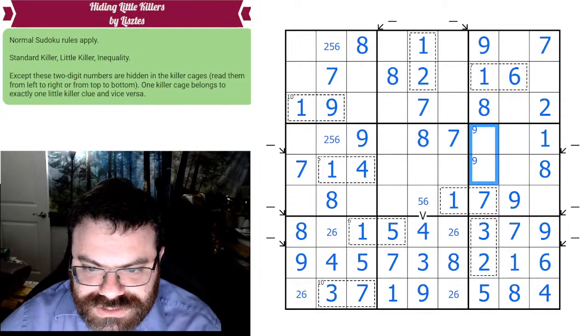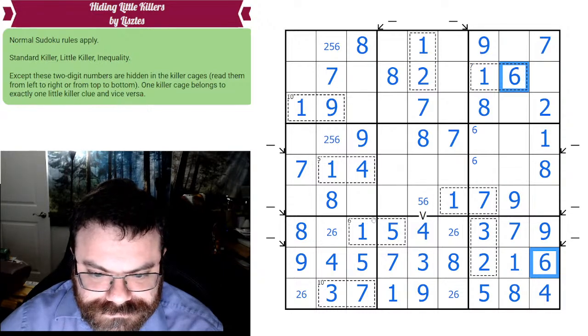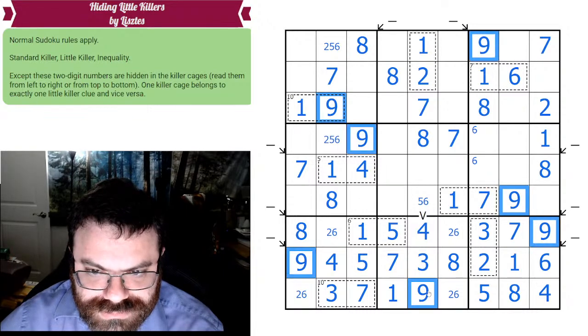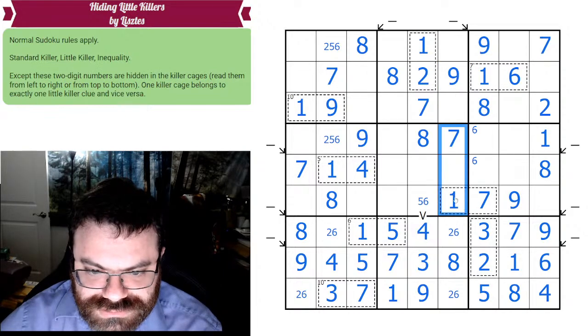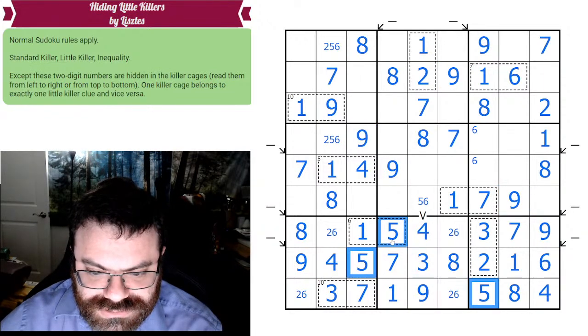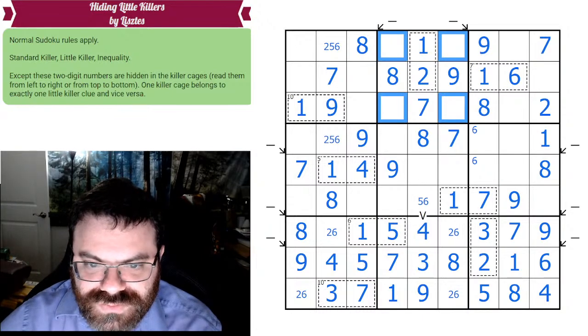So 6 and one of these two. Did I not finish 9? I thought I finished 9s. I didn't. So that's a 9. That's a 9. I think that's all our 9s. Got a 5. Actually, let's just build this quad.